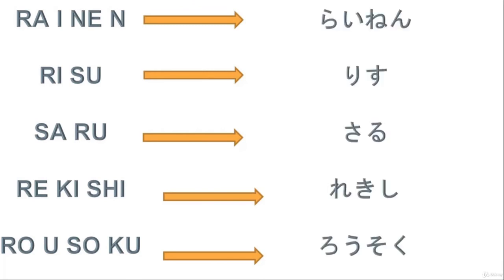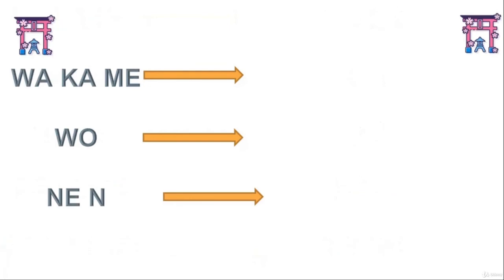来年, next year. Risu, squirrel. Saru, monkey. Rekishi, history. Rōsoku, candle. And our last words, let's do this. Wakame, seaweed. O, particle wo. Nen, years.